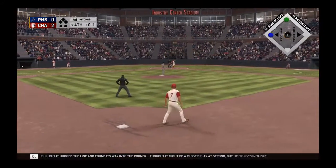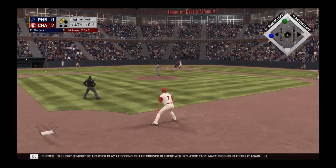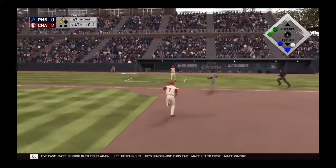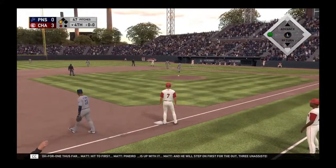Digging in to try it again. The center fielder, Lee Hutchinson, number 27. 0 for 1 thus far. Hit to first. Pinheiro finds the ball, is up with it, and he'll step on first for the out. 3 unassisted.